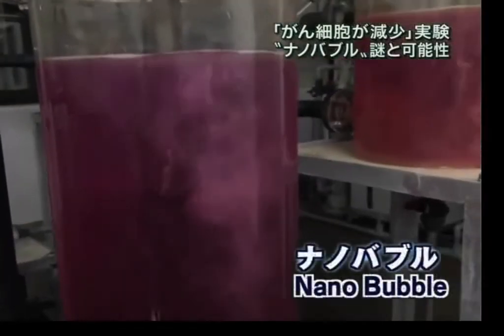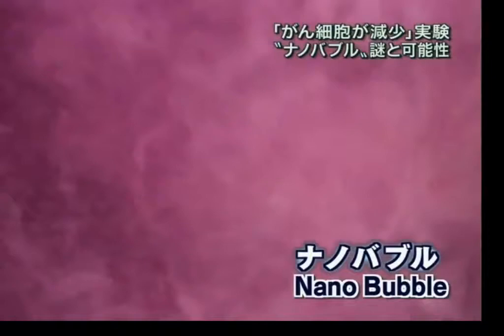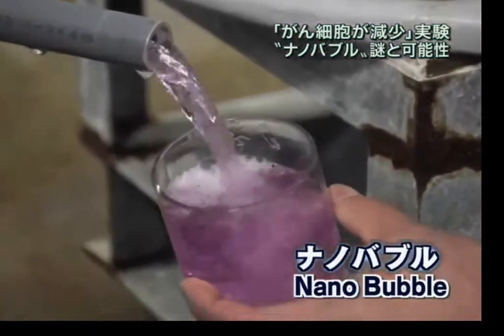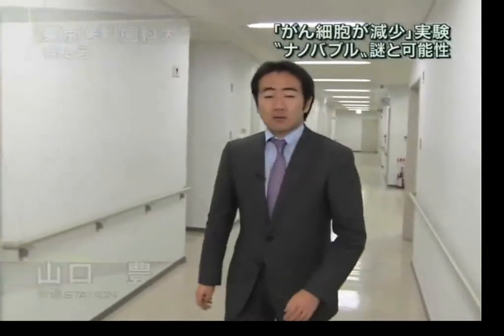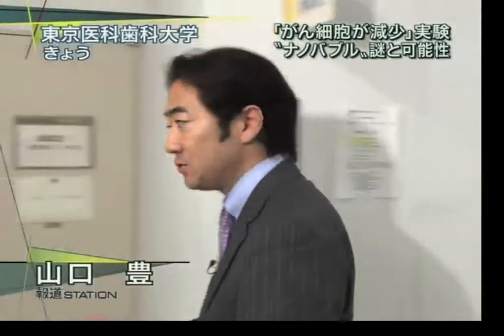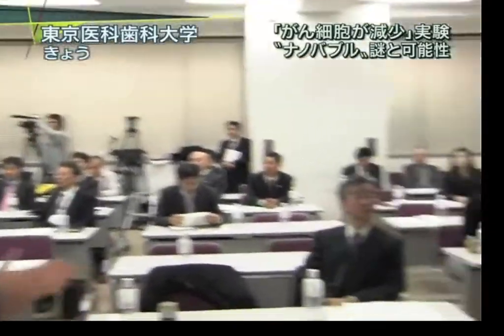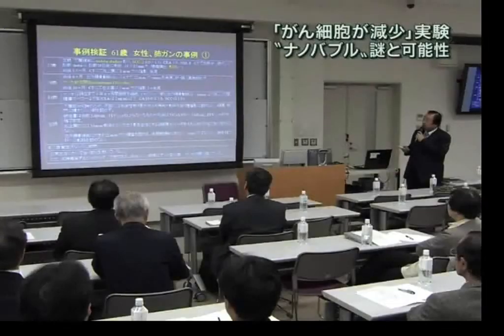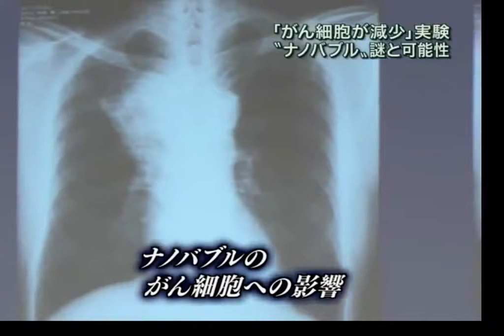Nanobubbles have many potential applications in many different fields. This technology can put oxygen or ozone gas into water as tiny nano-sized bubbles. Today they are about to announce the new technology of nanobubbles and its potential. As you can see, many people from the media and other interested parties await the scientific findings of this new technology. They have reported today the results of the effectiveness of nanobubbles on cancer cells.